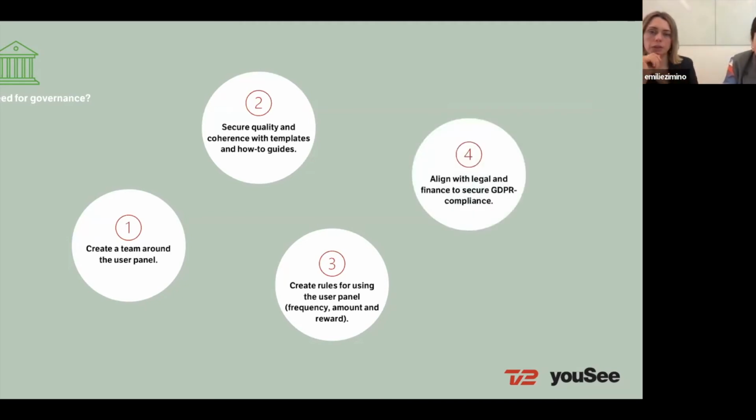The last point is, I think, boring but very important. Super important to align with your legal and finance department to ensure GDPR compliance around your panel. So you know that part is okay.